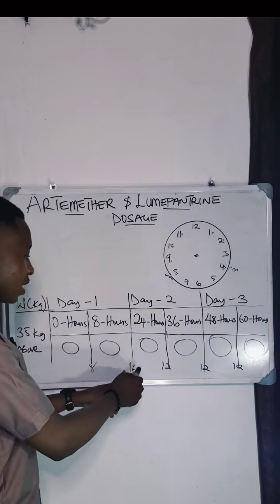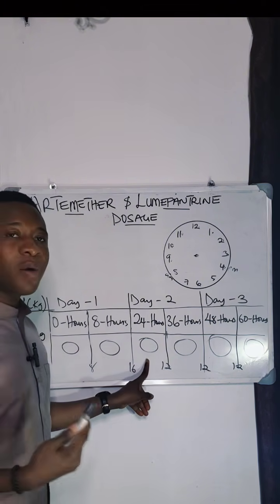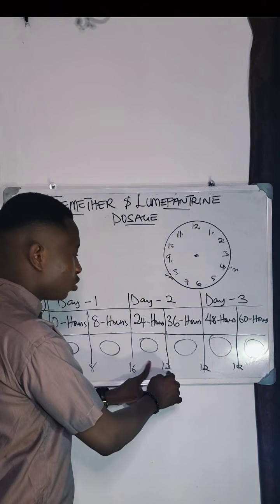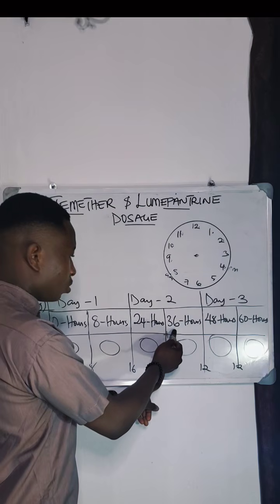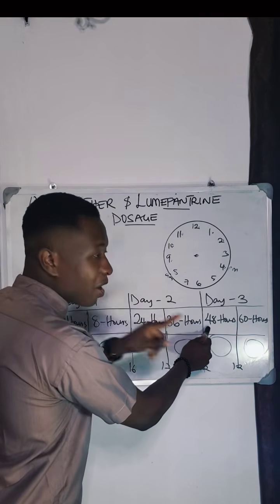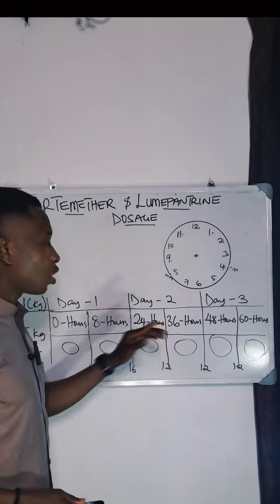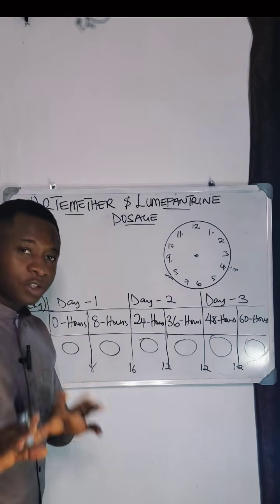Now, 16 hours after the second dose, you take the third dose, right? Then 12 hours after the third dose, you take the fourth dose. 12 hours after the fourth dose, you take the fifth dose. And 12 hours after the fifth dose, you take the sixth dose, which is the complete dose for that treatment.